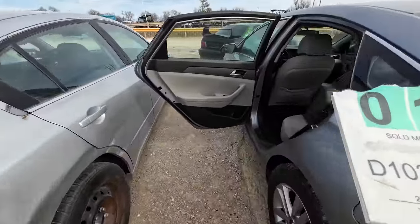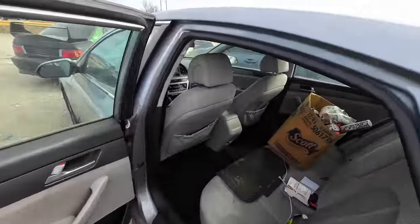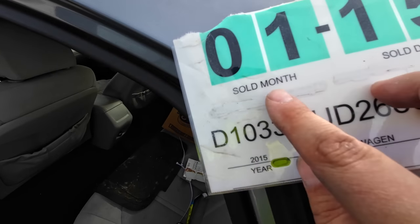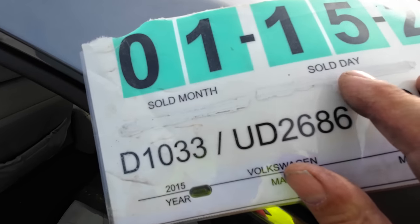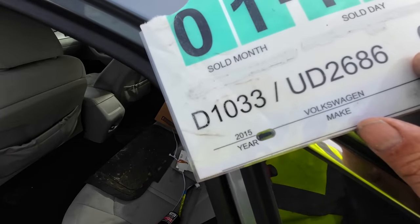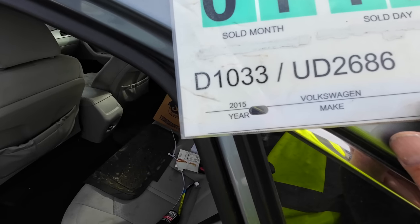Interesting. So somebody used whiteout. In fact, I think this is just paper. Somebody copied this. There is whiteout right here. Whiteout here. There's whiteout all over this. This is for a 2015 Volkswagen Jetta.